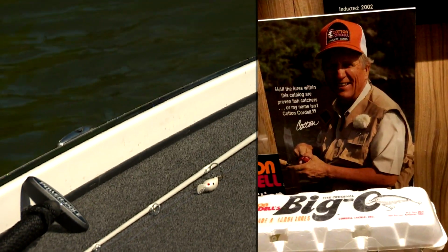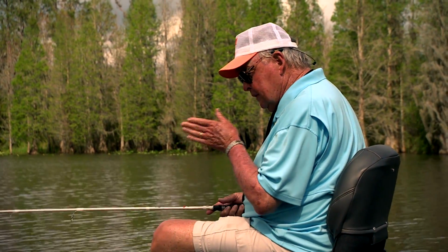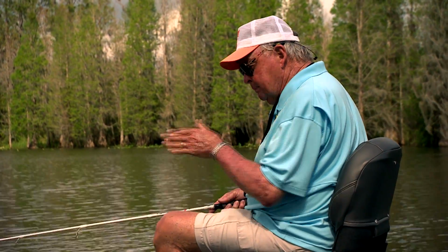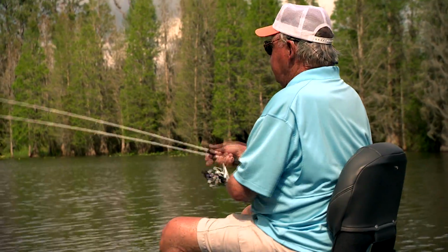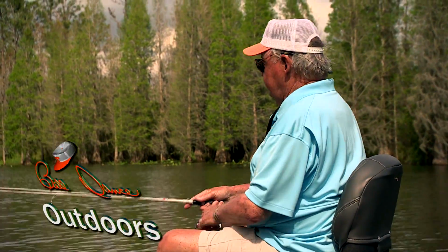And every time I catch a fish on one, I think about old Fred talking about the way he carved that bait out and the way that lip and the wobble and the pivot point on that bait and how he designed the bait and how he came up with the idea. They're a very, very good lure.